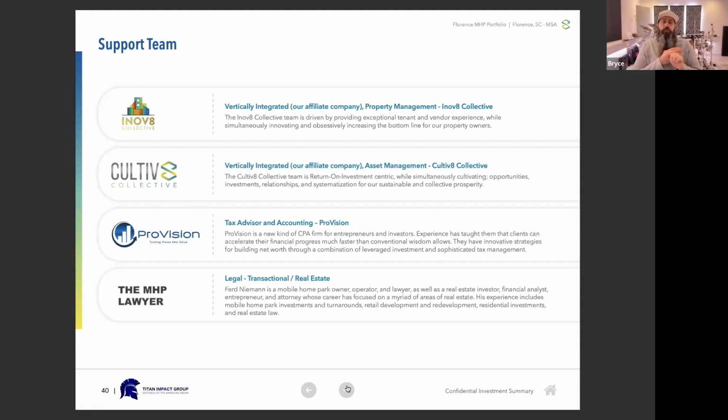And we work with Provision for our CPA and tax advising and accounting. And we work with the MHP lawyer for our legal and transactional real estate transactions. The cool thing about the MHP lawyer is that they specialize in mobile home parks. And Ferd Neiman, who is the principal of that company, is actually a mobile home park investor, expanding his portfolio. So he really, really gets the game.